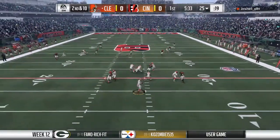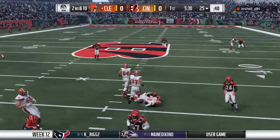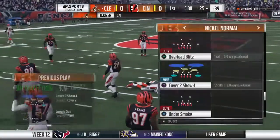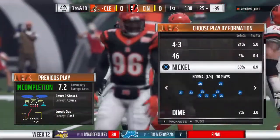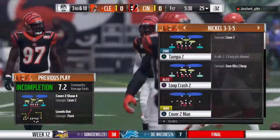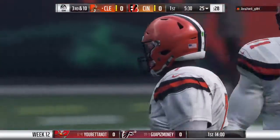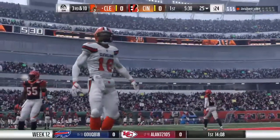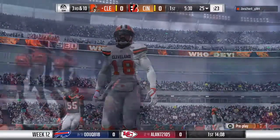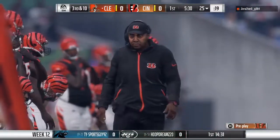Second down, Kaiser. And the hit jarred it loose. It's incomplete. This team is not going to make it easy for you. They're a physical group, and we just saw it there on that play. They came in, made the contact, just as he's trying to haul it in. So now an early 3rd and 10 here on their opening drive.